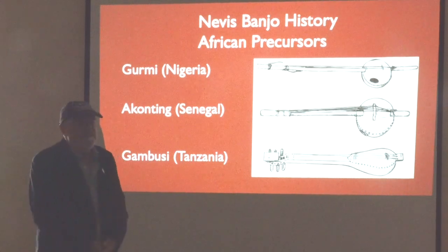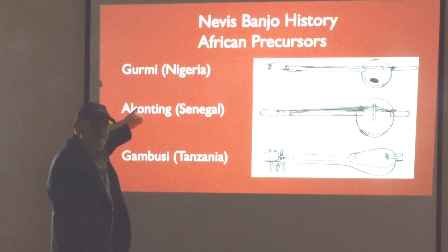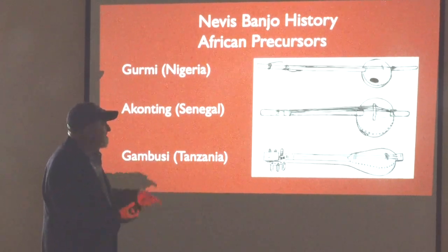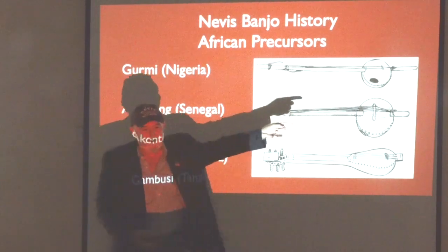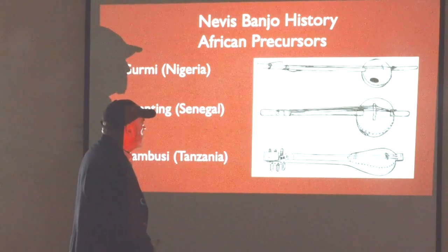There's another instrument that's very similar from Yemen. But this is the one that most people say is the most similar to the banjo. It's like the closest ancestor to the banjo. And you can see that the neck or the handle goes all the way through and comes out the other side of the resonator, the round part. Three strings.